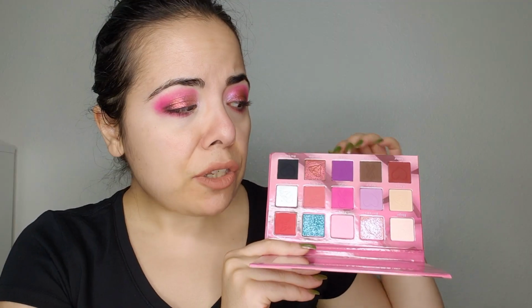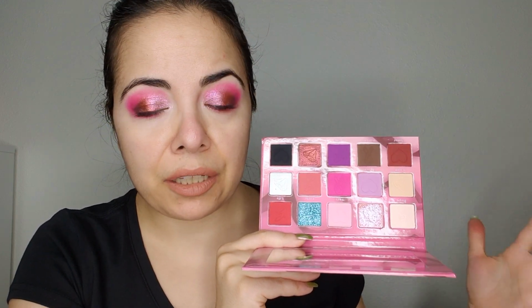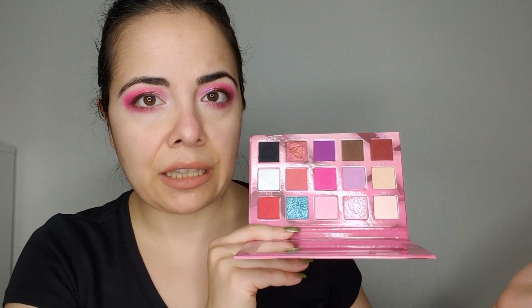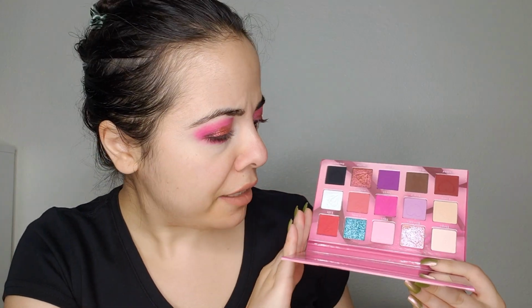I was very impressed, particularly that the mattes did not have a lot of kick up, but they had great payoff and great blendability. The past few palettes that I've reviewed recently have had a lot of kick up, so I've gotten used to mattes having a lot of kick up and sort of associating kick up with blendability and pigmentation. But this palette showed me that no, you can also be good quality and not have a lot of kick up, so that was great.